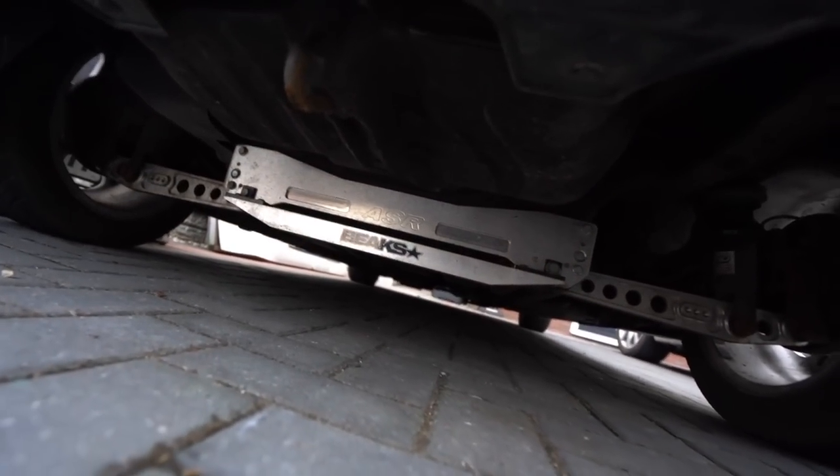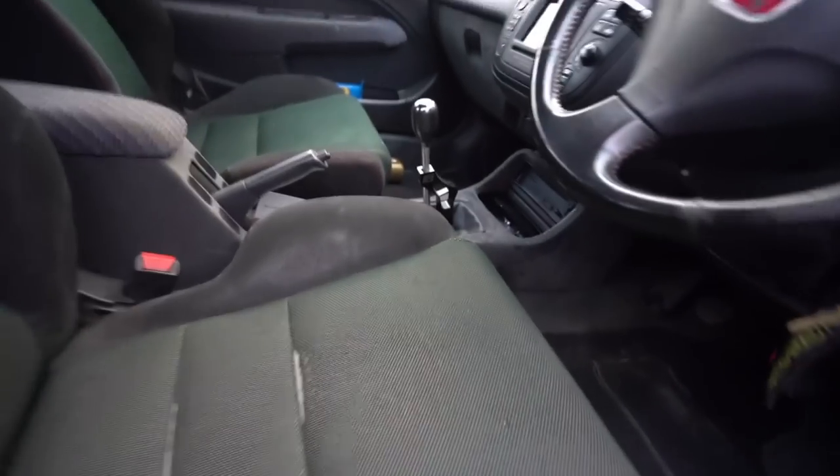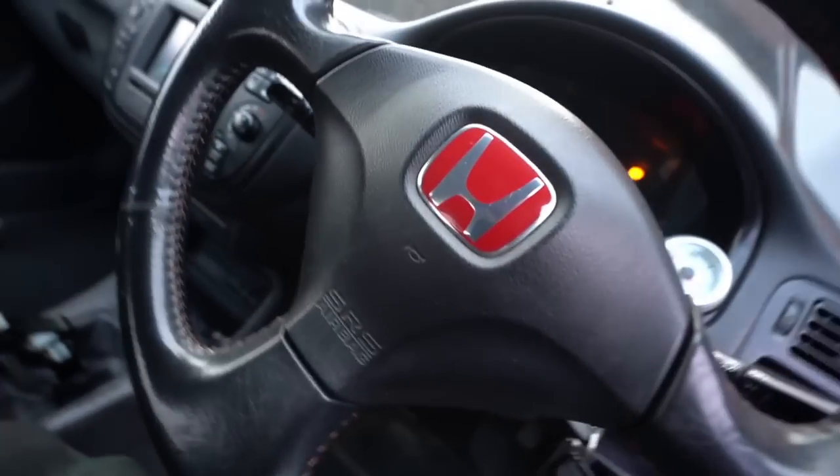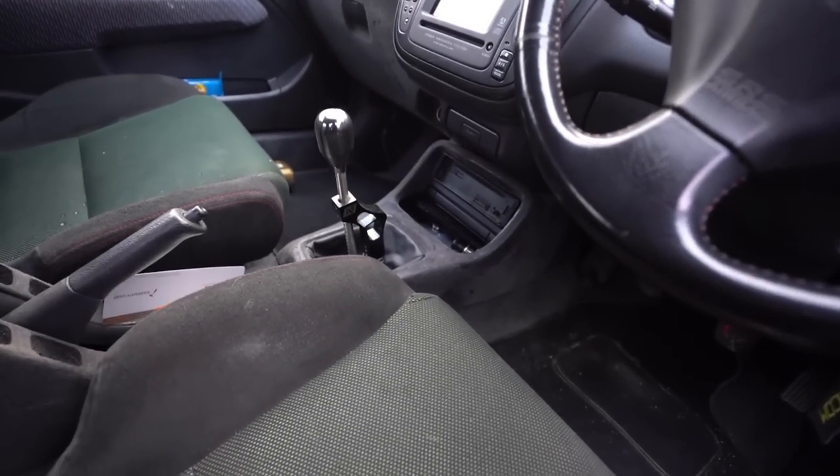Rear strut brace, obviously all the back is stripped out. We've got a lot of stabilisation stuff underneath. Type R seats, we've got that really cool quick shifter there as well, Type R steering wheel, got the boost gauges and all that kind of good stuff. And by the way, this is a genuine Jap import, everyone.